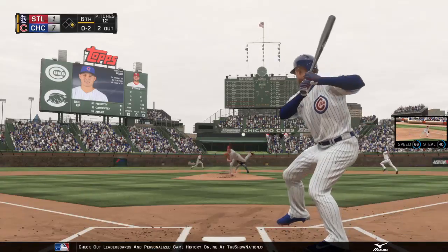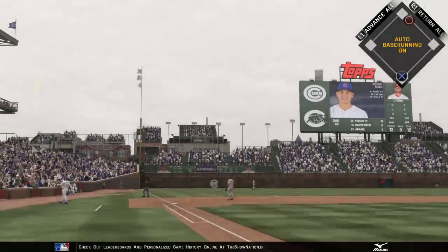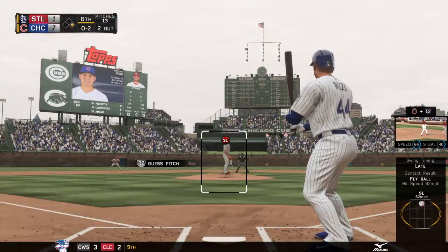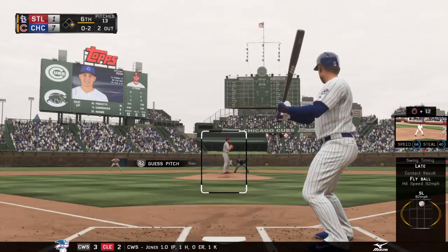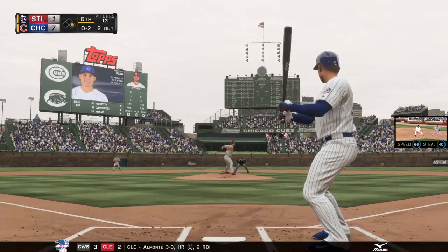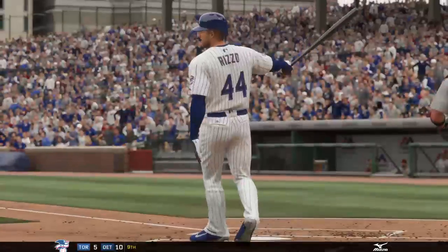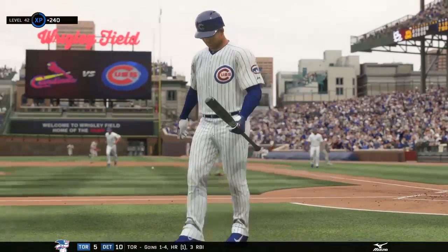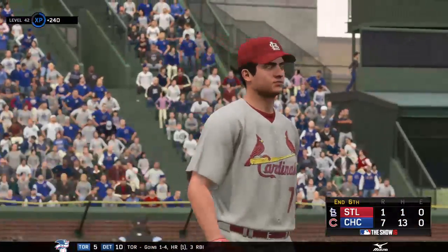Runners off for second. Squared that one up just a little late. 7 runs, 13 hits. No errors so far for the Cubbies. Swing and a miss, and that ends the inning. Cubs strand 1. They're on top 7-1.